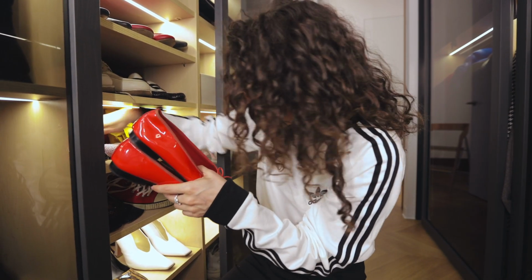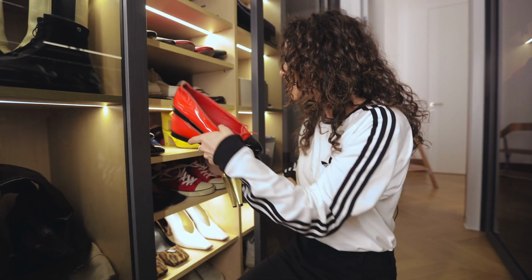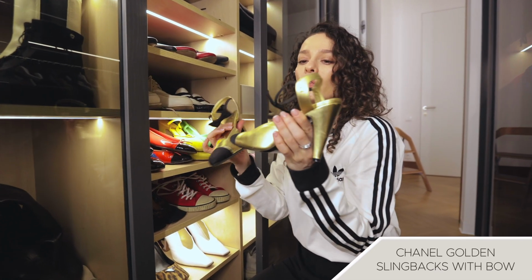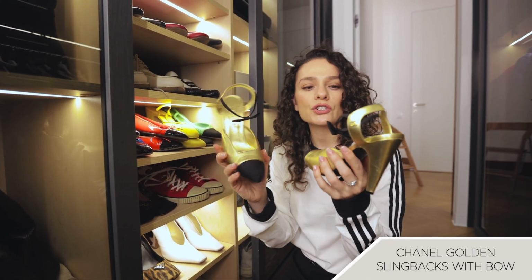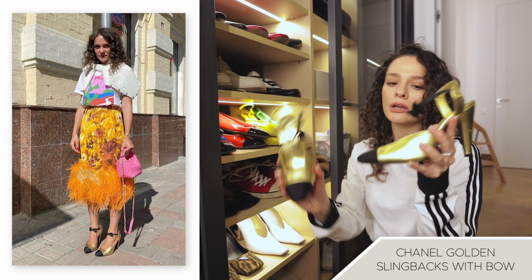And then the next pair of shoes I'll show you, I feel like this is a favorite of mine, but because they're so unique, I don't wear them too much. But these are so cool. This is such a statement piece, and this is a Chanel slingback. I purchased these a couple of years ago. I love the bow. I love how they're basically a Mary Jane, but also a slingback.